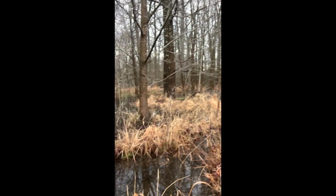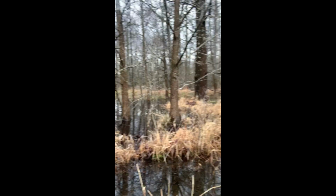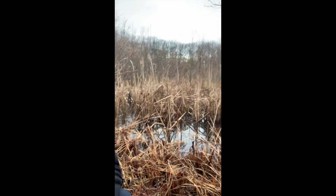Alright, hey guys, welcome to the JB's Nature Walk. I'm in this beautiful swamp, guys, Marshy Point Nature Center. I'm not sitting on the water, but I'm on the plank right now. So, basically where I was last week. You can see all this.